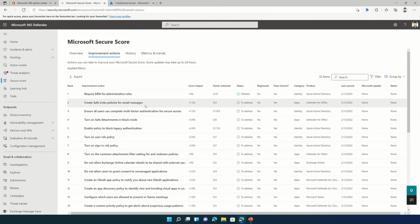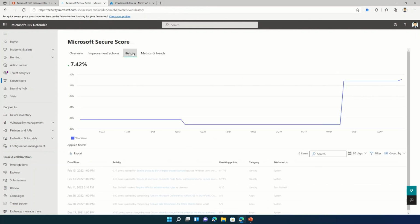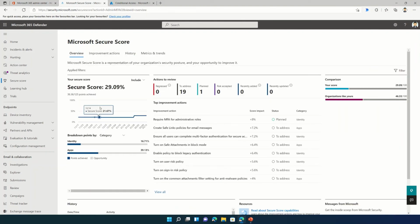This will improve my score here. You can see the list of next steps that I can move down as well. With my history as well, we're going to see that these things get turned on, and explore Secure Score. It's super powerful, and it's going to help you become a better security administrator. Check out the rest of the blog for more information.